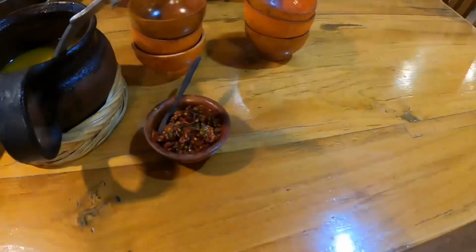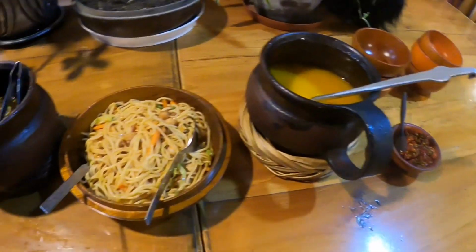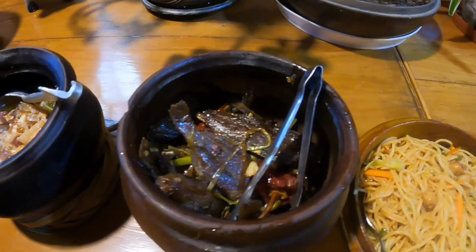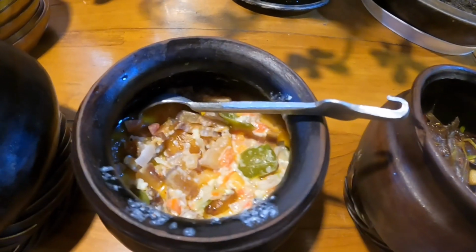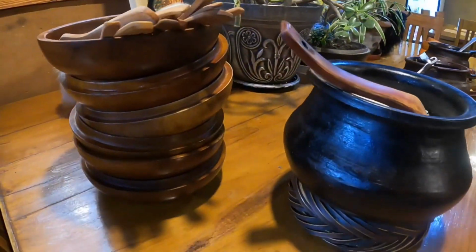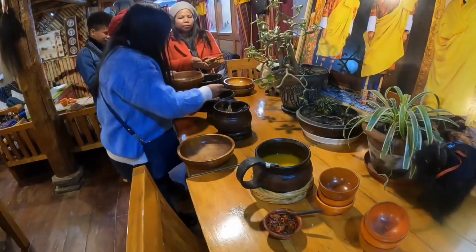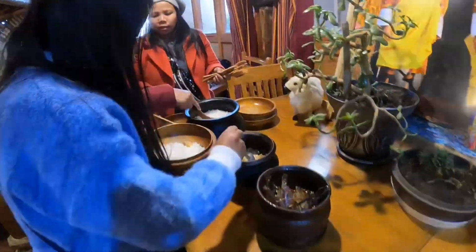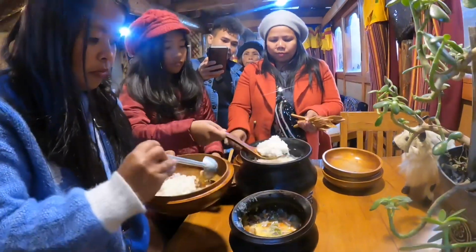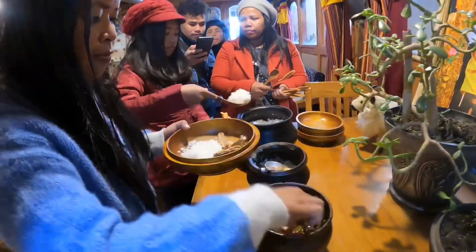Having traditional food, it's a chili. This one is soup. Dal. This noodles, dry fish, pork, rice, and traditional pots. Okay, you start it. Taking pork. Looks so tasty. Tasty.